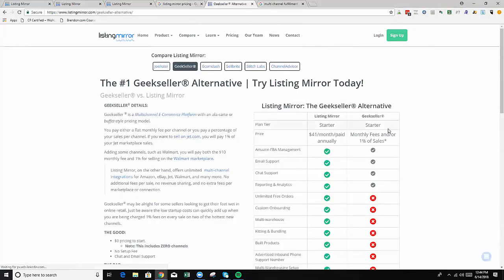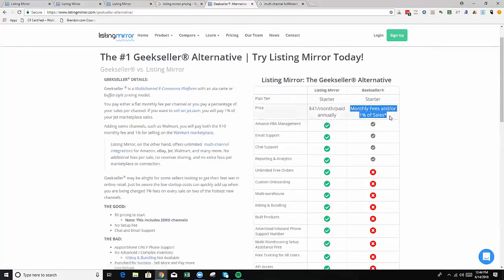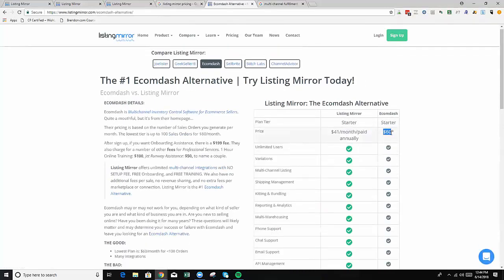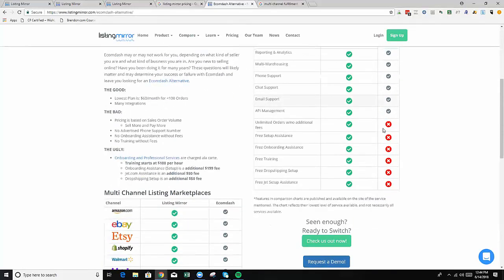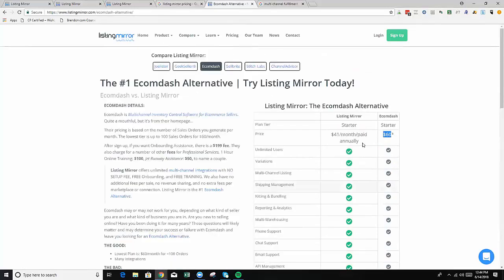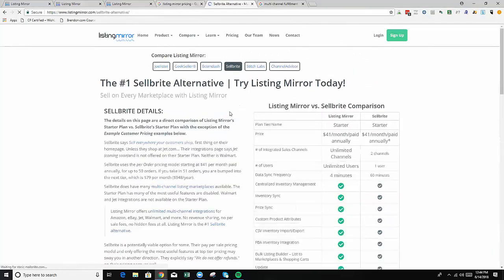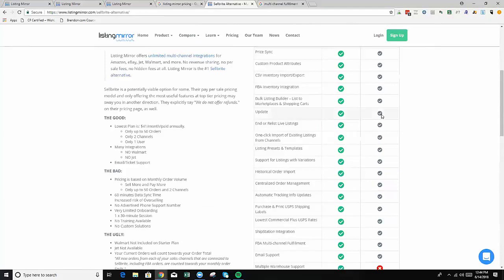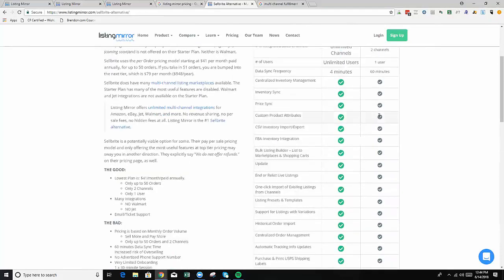And there's Geek Seller. They charge 1% of sales. They take a percentage of revenue, so you don't want to do that. Ecom Dash, starting at $60, a higher price. They do a lot of the same things, but they don't have some of these perks here. Then we have Sellbrite. I've heard good things about Sellbrite. I haven't personally used it, but I know people are happy with it. So that's another one to look into.